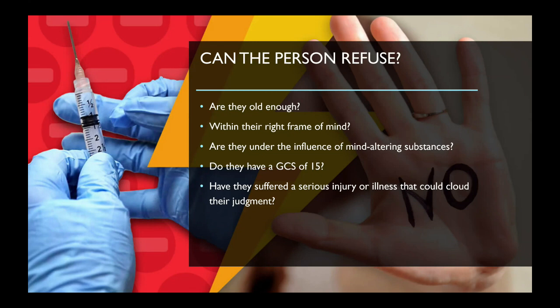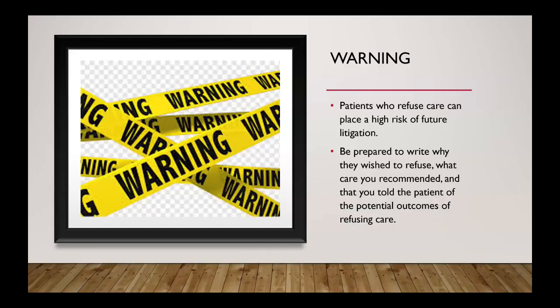Do they have a GCS of 15? If it's less than 15, man, you need to go ahead and be considering transport. Have they suffered a serious injury or illness that could cloud their judgment? If any of these things come into play, it's always better to try to get them to go to the hospital. And if they are still refusing, it may be a case where we get medical control or even law enforcement involved. Big warning here.